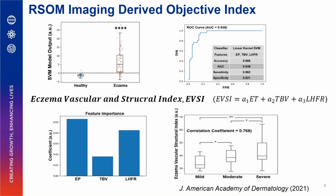Next, we formulated the eczema vascular and structural index, EVSI, which is primarily constituted by epidermis thickness, TBV, and LHFR. Among these, the epidermal thickness is the major contributing factor. This index, as you can see here, was able to distinguish the extent of eczema severity.